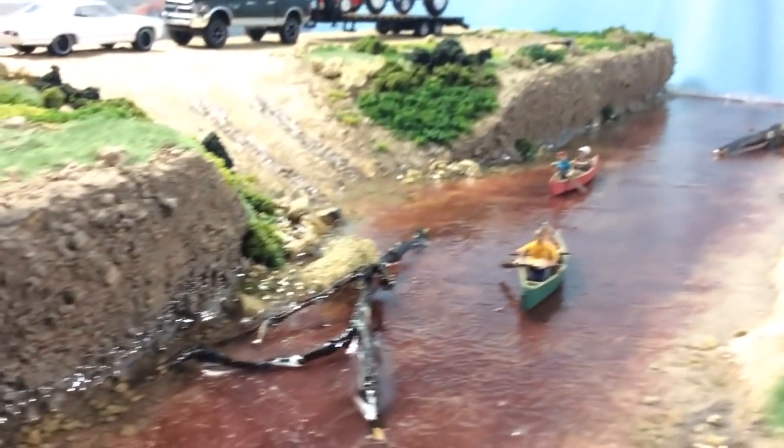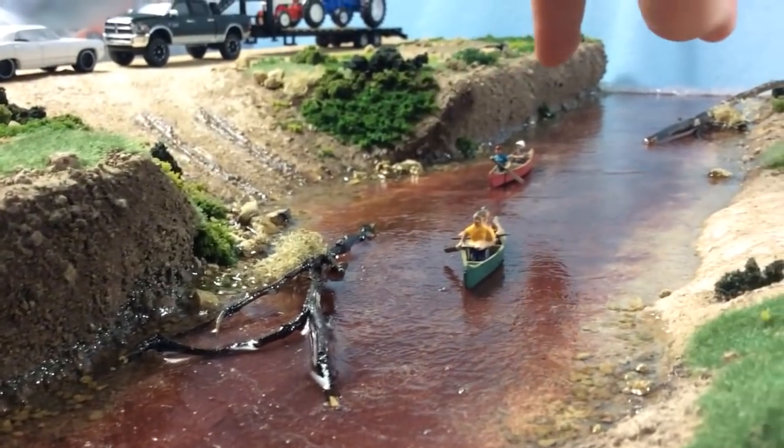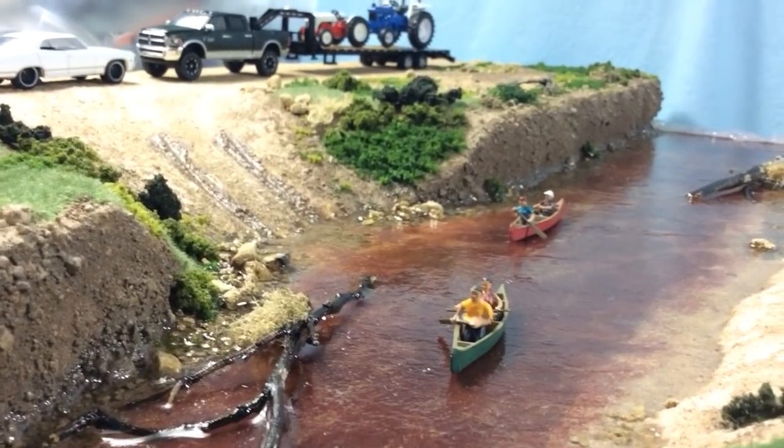I've got a lot more detailing to do along this embankment, and then I've just got to add the trees, and then I'm pretty much done.